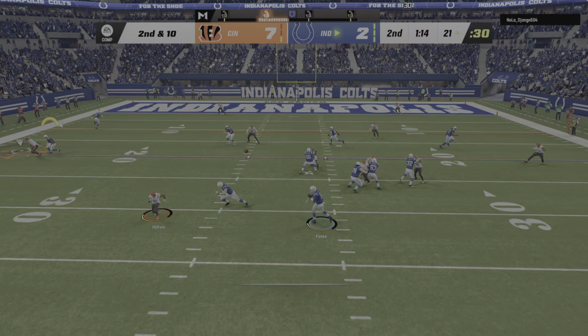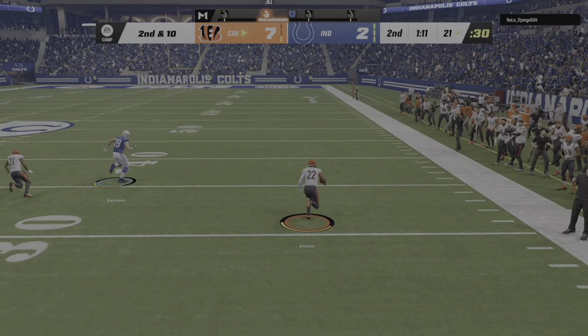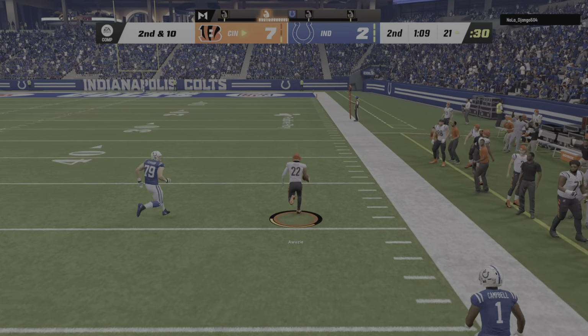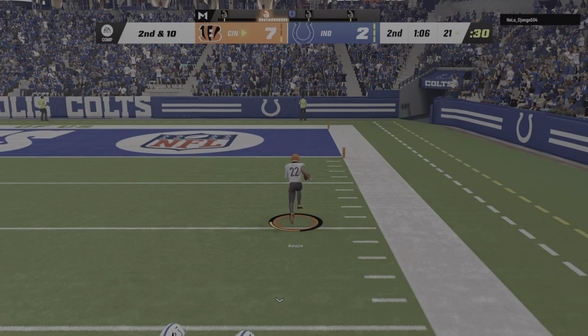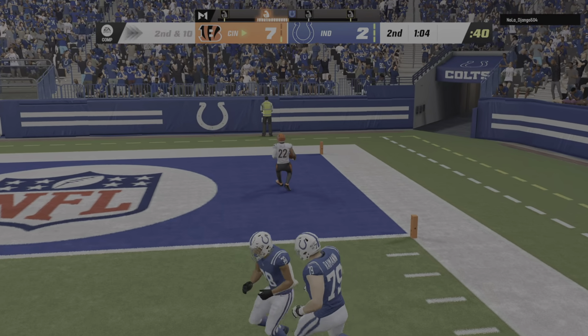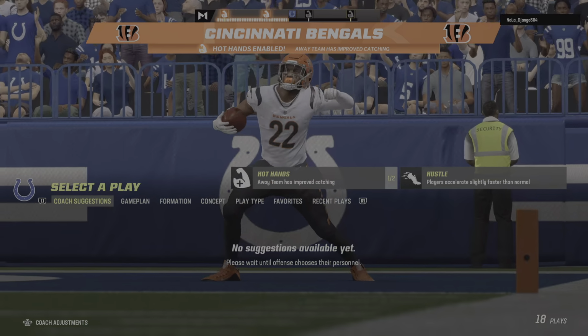Now back to throw. And he fires one that's intercepted. Chidobe Awuzie with a pick. And now off to the races down the right side. And he will bring it back. It's a pick 6 for a Bengals TD.